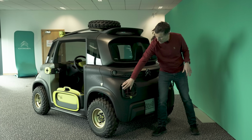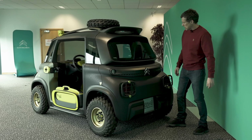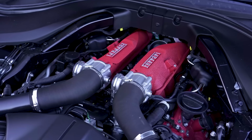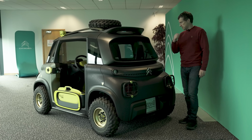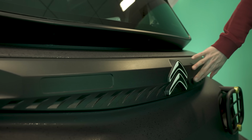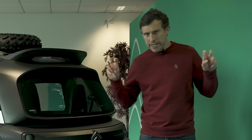Story of my life. Anyway, so what we've got at the back here are some special covers over the brake lights so that when you're going off-road you don't somehow chip them. It also has this hammer effect paint, a bit like what you have on the engine intake panel on a Ferrari, though I don't know why you'd have a hammered effect on plastic, because if you hammer plastic it's just going to crack, isn't it? But really at the back that's pretty much all the changes. Oh, and you have this more pronounced Citroen badge and black cladding, which you can actually get on the normal Ami as a styling upgrade.